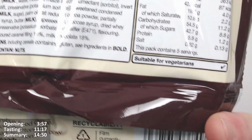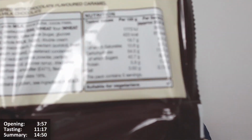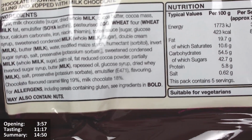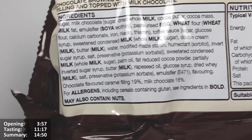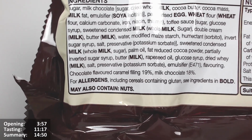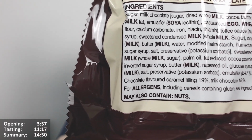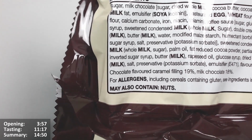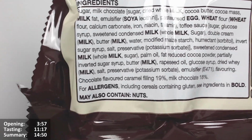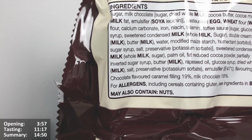Suitable for vegetarians as well. So yeah, very interesting. Does it have palm oil in? Well, I didn't really look actually, but I didn't see anything standing out. Toffee sauce. Yeah, double cream. It's got all sorts in here. Definitely it would be higher in calories than it is for 100 grams anyway. Rapeseed oil, glucose syrup. Doesn't seem to have palm oil in it. It's not standing out to me.